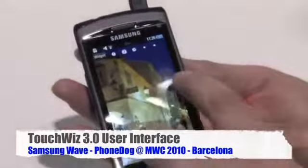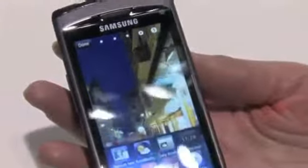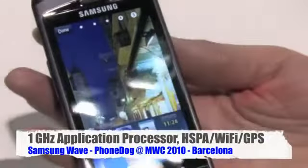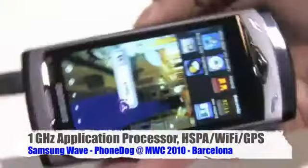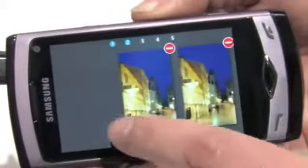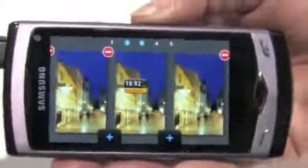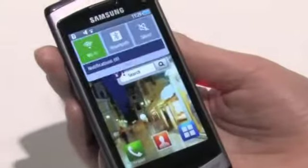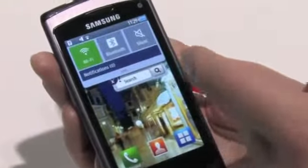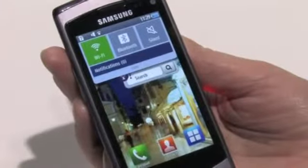You have multiple pages. You can also edit your widgets, so you can remove them, or you can add new ones. In addition, you can have up to 10 pages. You can add them anywhere you like, or you can remove them as well. We also feature a quick start menu. You can quickly turn on your Wi-Fi, Bluetooth, or mute, and also your notifications will be listed here when they're available.